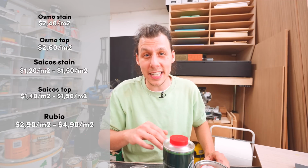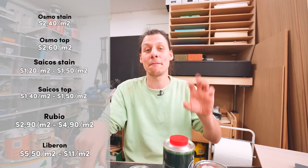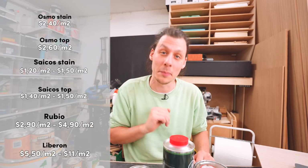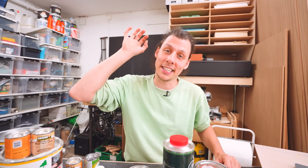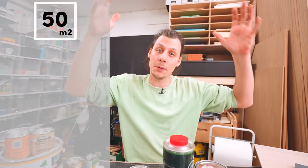Rubio is about $2.90 to $4.90. And here's the kicker, the Leave Your Own Spirit dye is about $5.50 to $11 per square meter. What that means in the real world, if we take the kitchen as an example with about 50 square meters of area that we need to cover.